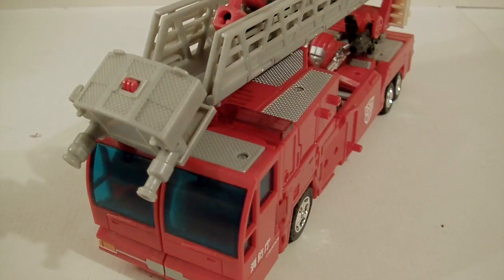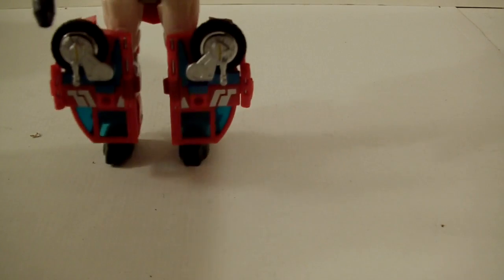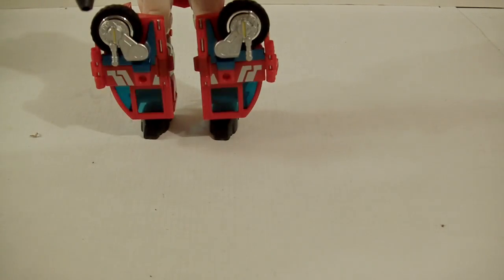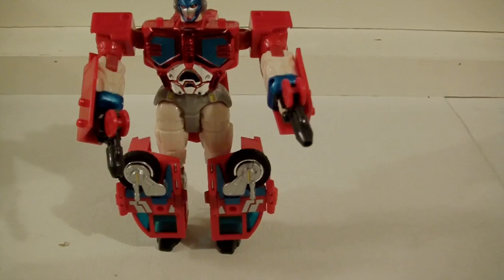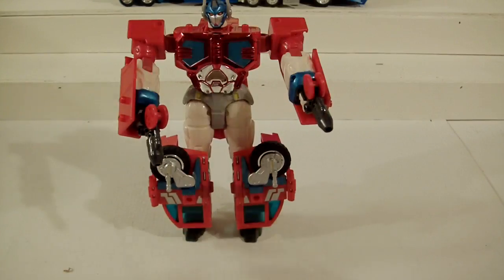Alright, so let me take him out of the picture, put him to the side, and show you what he looks like in his first transformation. Once you take him apart the first time, this is basically his front cab section. This is actually what he looks like. So when you transform him, now you have just regular Optimus Prime, as you can see. It's a pretty nice figure.